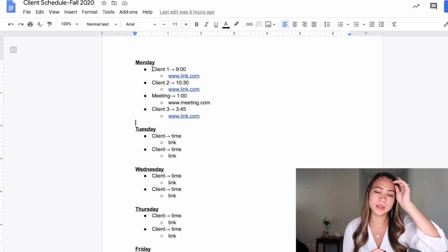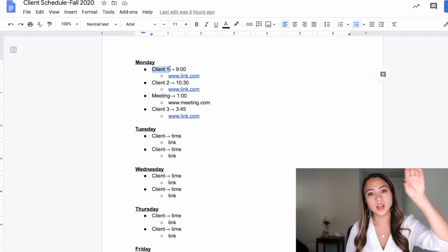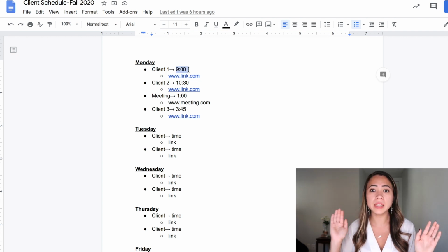I have a separate schedule to keep track of what time each client's at, but I've also done that for when I had even more clients. I put the day of the week at the top and then the time, the client, and the link right there. So I just keep that tab open all the time and make sure that I have quick access to that document in accessing all of the Zoom links.